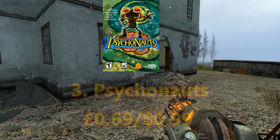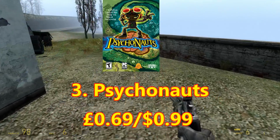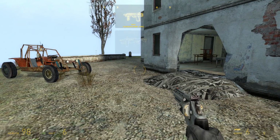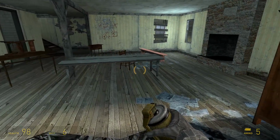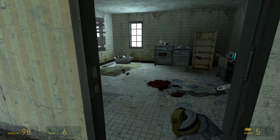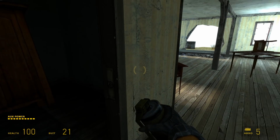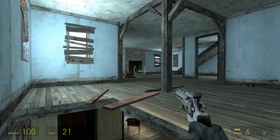Number 3 we have gone for is Psychonauts, which is available for just 69p or 99 cents in the land of Trump. An amazing game, an action-adventure platformer from Double Fine. Double Fine have made some amazing adventure games over the years. This was released on PC, obviously, and original Xbox. I think it came out in 2005. It was a pretty interesting, pretty underrated game, and I would recommend you check it out because, again, that's App Store game money there. I mean, that's just insane.